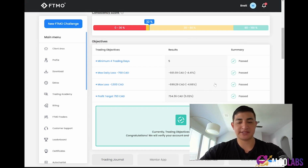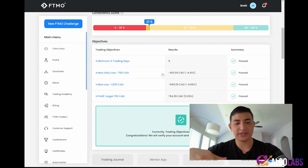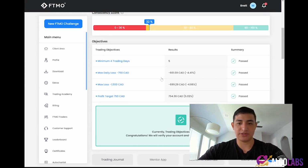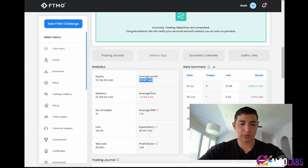The reason why is because Golden Levels actually has a max daily stop loss system on it. So if on any given day it goes below a certain percentage, it'll actually stop trading. That is very beneficial because we know that if it continues to fail and it's not really working at this current moment, then we'll essentially stop trading for the day. And then you can see here the average profit 517. I believe that is close to 3.8% right over here.